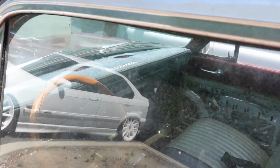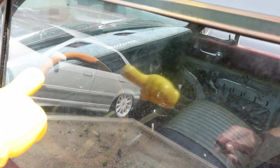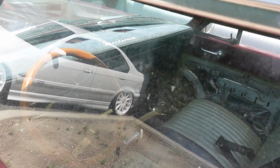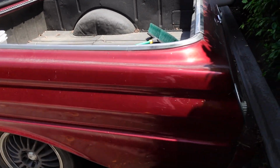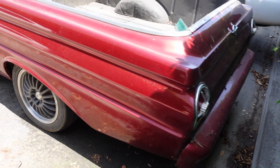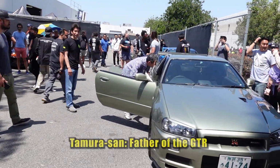Ah, Ford Ranchero. At least that's if the dash mat's not lying to us, but this has gotta pack some heat under it. Look at that B&M shifter. Hey, so I believe that's the Tamura sound for this.